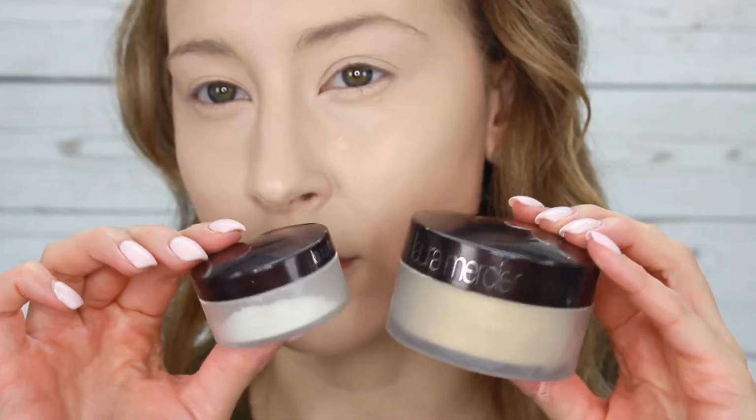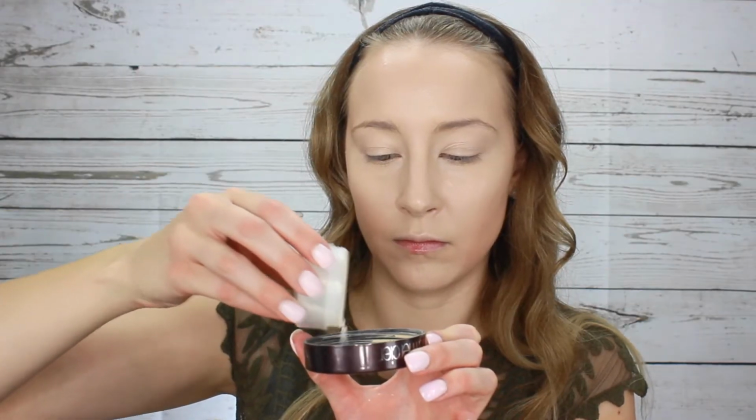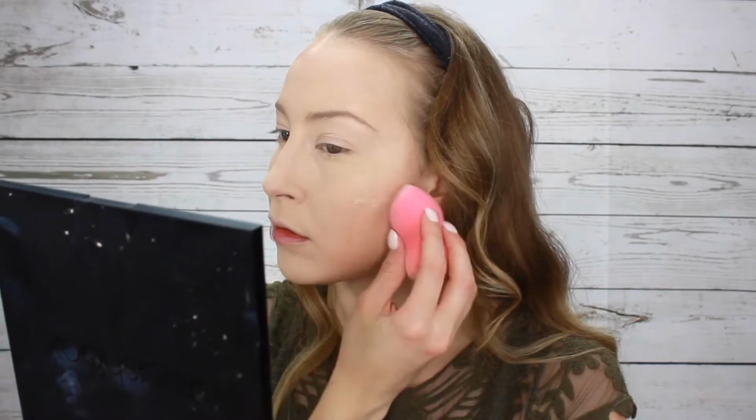And you guys know I'm loyal to the Mercier Secret Brightening Powder, but I've been mixing it with the Mercier Translucent Powder. Never been a fan of that powder before, but now I love it. I guess that's how things go, right? And I'm taking a healthy amount of that and just putting it everywhere that we put that concealer to set it, and we will brush off the excess later, don't worry.